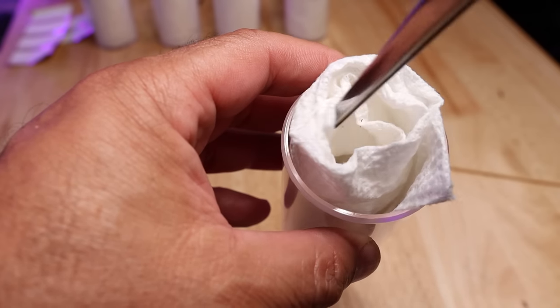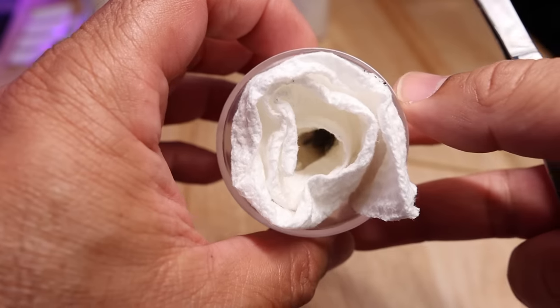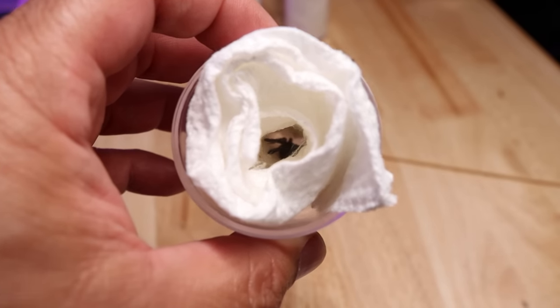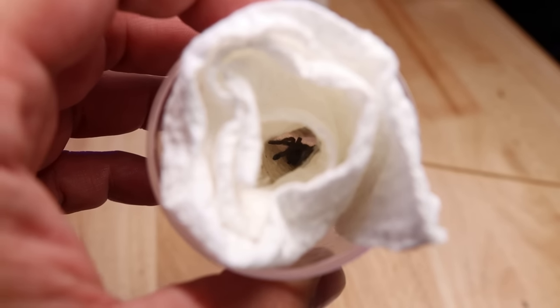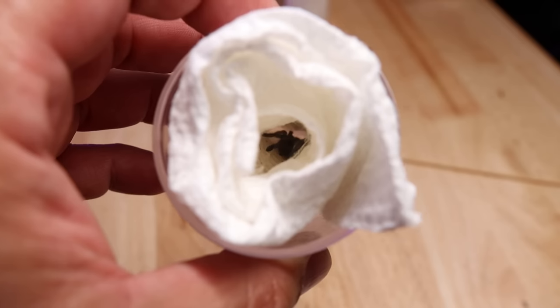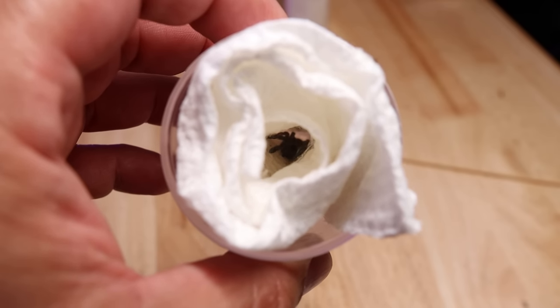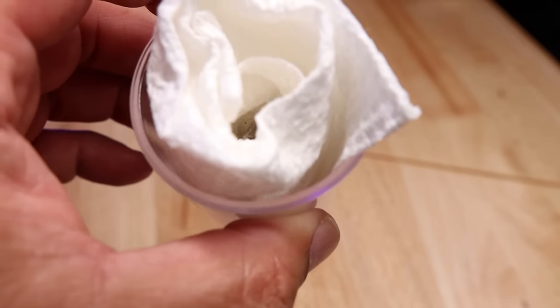Oh, there it is. All right. So this one's pretty decent size. I don't know if you can see it down there. It is not a tiny, tiny spiderling. This has got a little bit of size on it, which is good because I like them with a little bit of size. I don't have to worry about them so much. Very cool. All right, we'll take a look at it later.